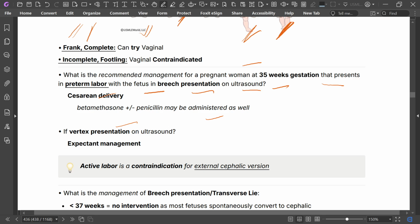Now, what is the recommended management for a pregnant woman at 35 weeks of gestation that presents with preterm labor with the fetus in breech presentation on ultrasound? That is cesarean delivery; betamethasone with or without penicillin may be administered as well. If there is vertex presentation, expectant management. So B goes with C: breech, cesarean. If vertex, expectant management.